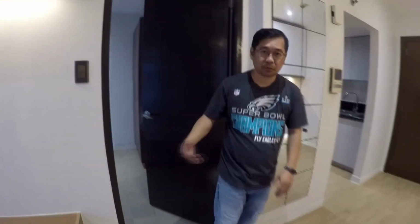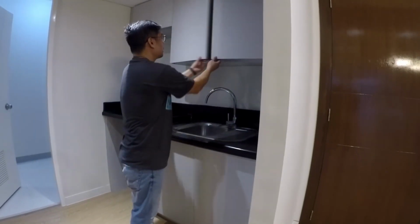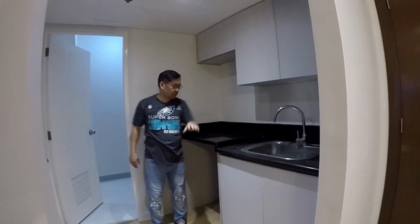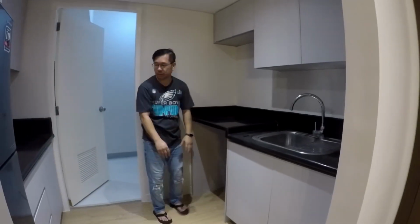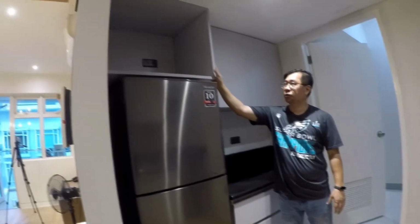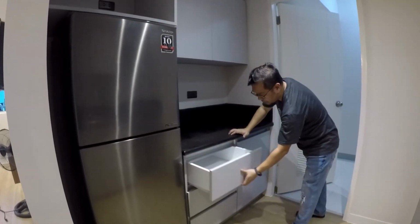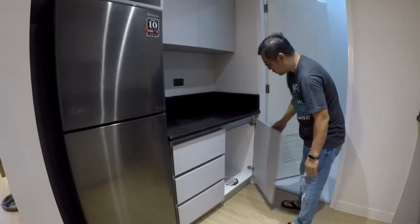Okay, so from the bedroom, punta lang tayo sa kitchen. Okay, and then ito, dinagdag namin itong counter na to. And then this will be the provision for the washing machine. And then on this side, provision for microwave. And then another cabinet. Drawers. And extra cabinet.